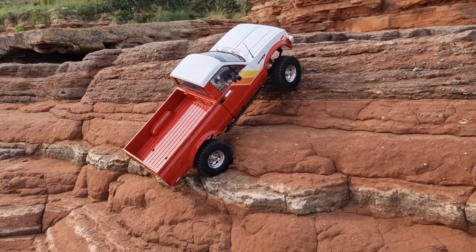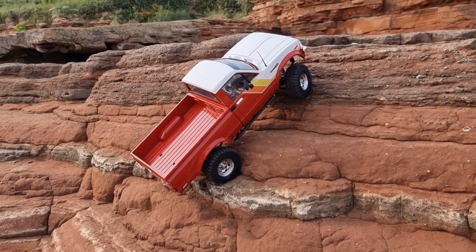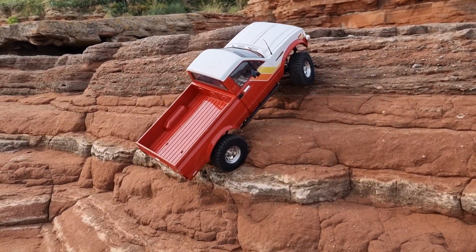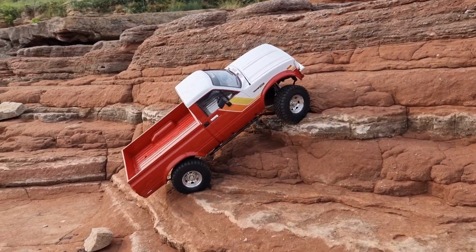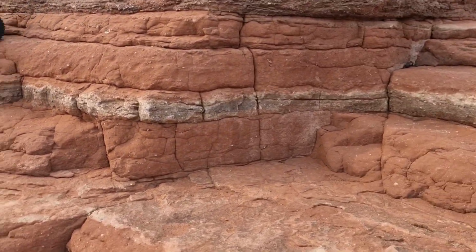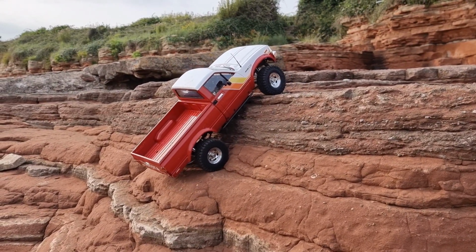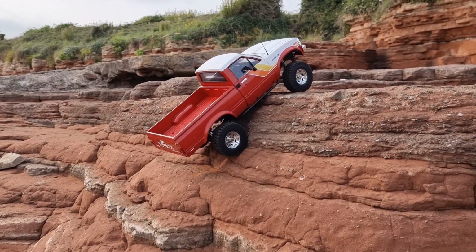Oh. Oh. Need some bite on those tyres. Oh. Let's try again. Surprised it's not tipping over though, to be fair. Look at the angle on that, that's quite steep. Oh, yes, go on. Oh, again, hung up on that centre point again. Oh, so close.